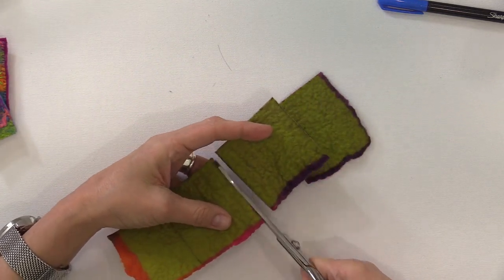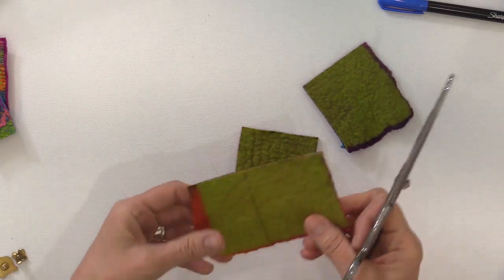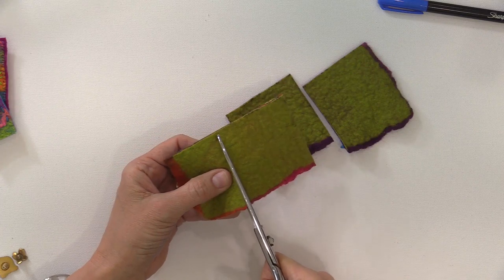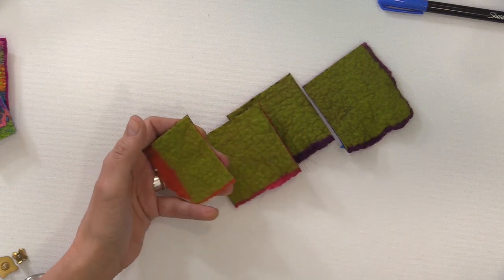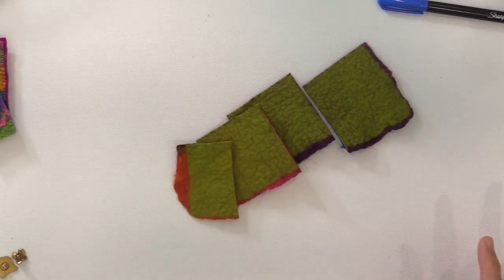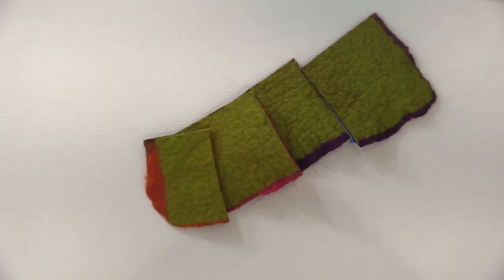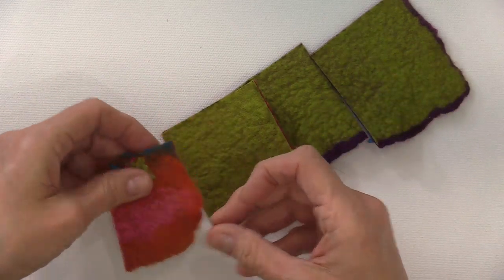I found that I was sitting in my chair trying to watch a show, and I wanted to cut up my pieces, and I couldn't even do it. I was paralyzed. And this is what I came up with to get over that hurdle. Okay, are y'all ready? I'm going to turn it over. Here's the big fun. Let's see what we have.